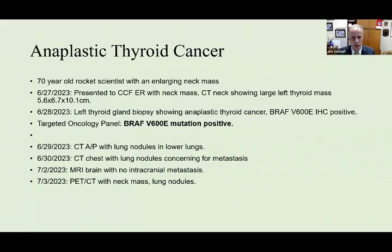Came to our ER this summer and had a core biopsy that did show anaplastic thyroid cancer. We get immediate immunohistochemistry to find that, and we also have a targeted oncology panel. He was worked up with imaging that did show concern for nodules in the lungs that were concerning for metastasis. And also within the brain, there was no abnormalities, but the neck was quite problematic.